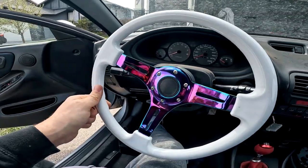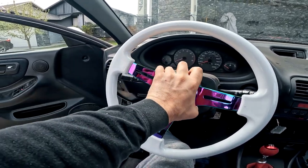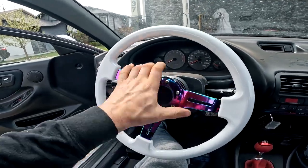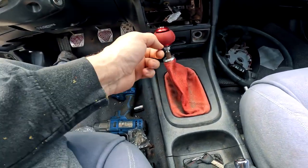Yeah, there we go. That doesn't say Rice or Mia Toretto. I don't know what does. All right, so that's looking pretty fire. I think we're gonna leave it like that for now. It does have the quick release hub on it if for whatever reason you feel like you need that, but there it is. All right, next up to tackle is this dirty, disgusting disaster down here.